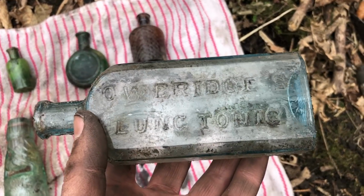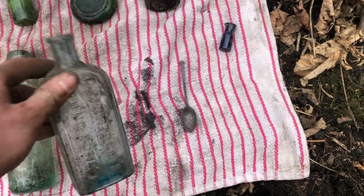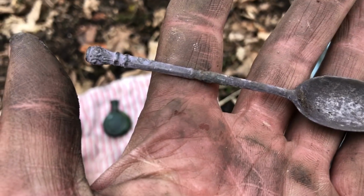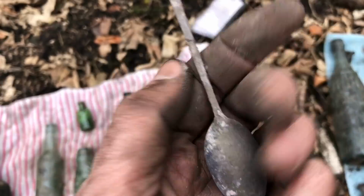This is Overidge's lung tonic. As I say, I've seen lung tonics lots of times, but I've never seen one with a name on it, so that makes that special. And this, I'm pretty sure, is a little silver spoon, and I think that's going to clean up really, really well as well. So I'll clean that up and then you'll see it. It'll be a little sparkler next time you see it.